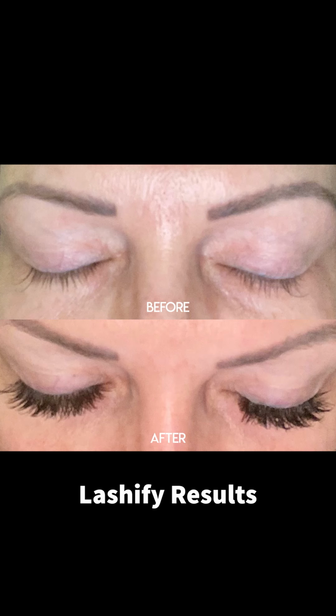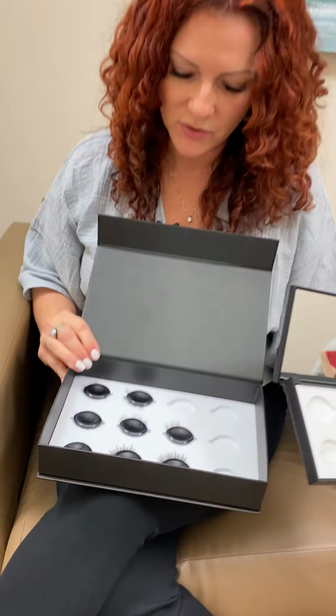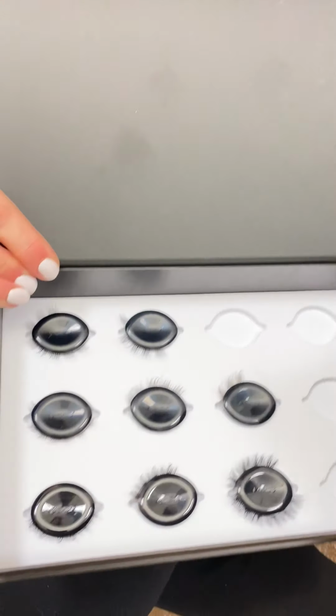So I haven't learned the names. I've only actually applied them 3 times, and I'm going to include some photos with this video of me without any lashes on and then me right after I've applied them. So I really like that. I'm going to show you what the gossamers look like. These are the ones that I've acquired so far.